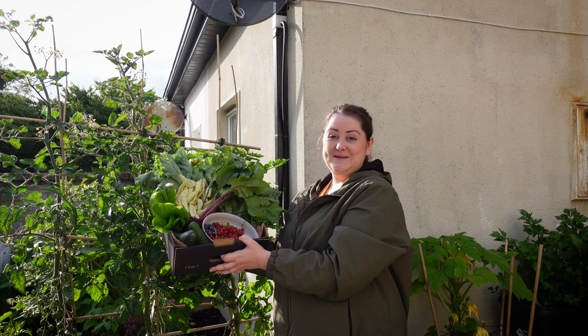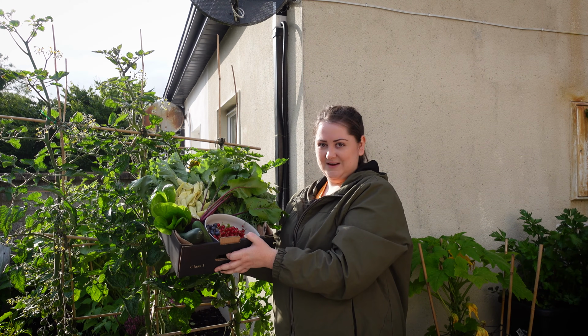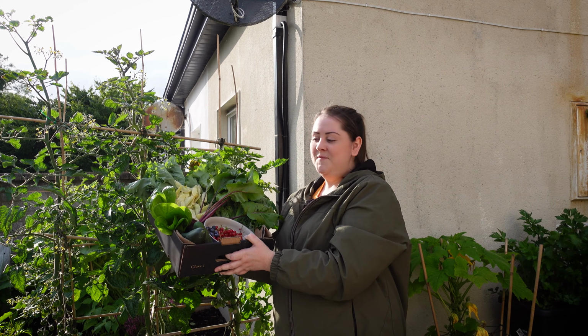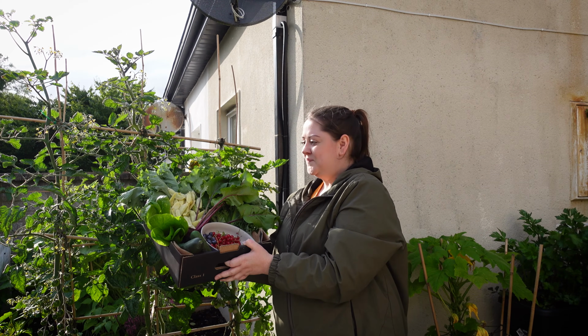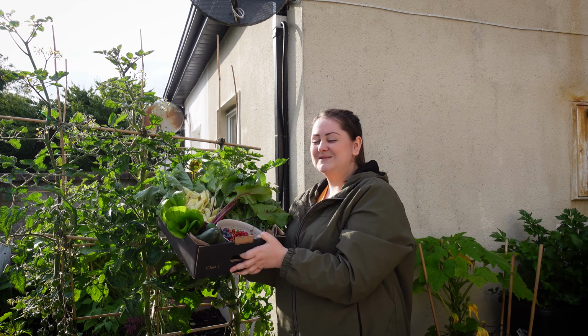So I'm so happy with everything in the garden at the minute. I feel like everything's coming into life now, and I'm getting an even bigger and more abundant harvest than I did in the spring. Obviously the spring harvests were amazing, got loads of salady bits and things like that. But I got my first cucumbers of the season, which I'm so chuffed about. I'll show you them.